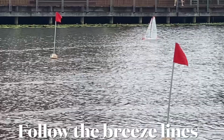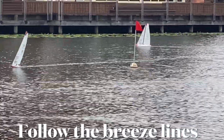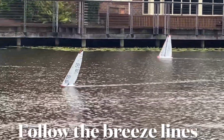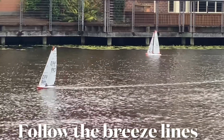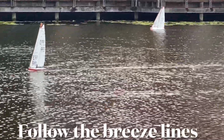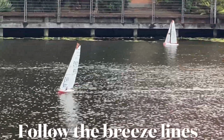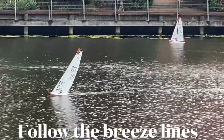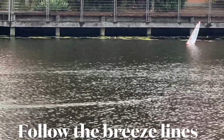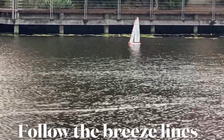And what you'll see is as the breeze lightens up, 5.2 will slowly continue to catch 5.14. And we do have a very close finish. There was only about 5 or 6 metres in it at the final leg. One puff could have made the difference in the finish. But continue watching and you'll see how 5.14 and 5.2 finish this race.